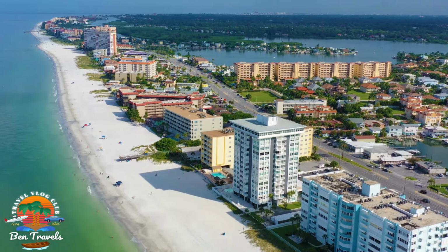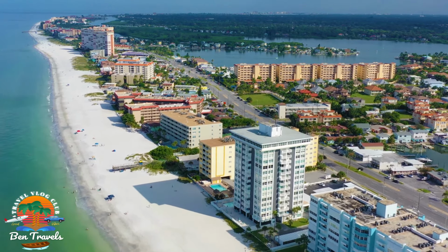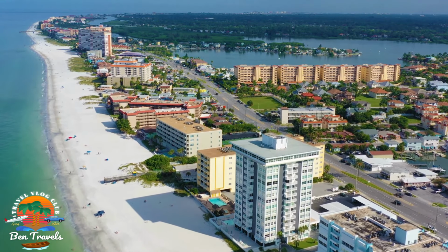All right, you guys, so we finally made it to the beautiful white sand beach of St. Pete Beach. All right, so it was just me and my daughter kicking around in the water for a little bit because my son wasn't feeling that great.